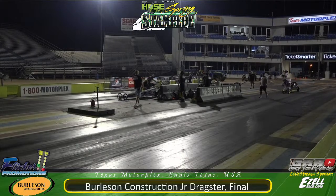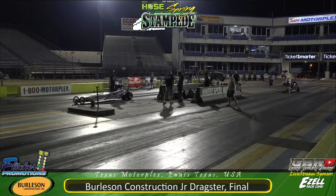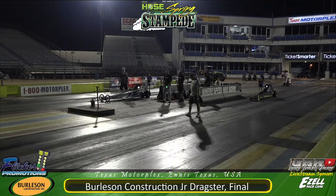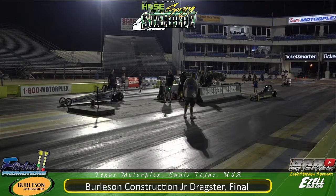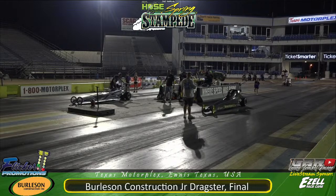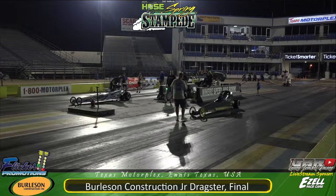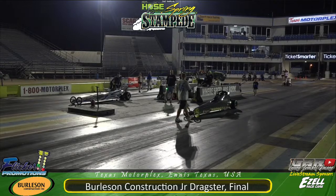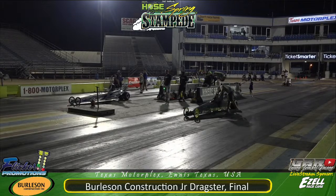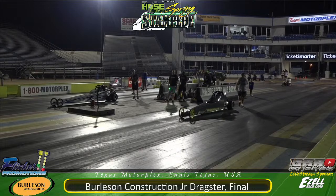On the starting line now, your Burleson Construction Junior Dragster Final. Left-hand side, Race Ragland, 821 the dial-in. Was just 000 perfect a round ago. Taking on Maddie Poplowski, right-hand side, dialed 802. Texas on Oklahoma, Red River Rivalry.